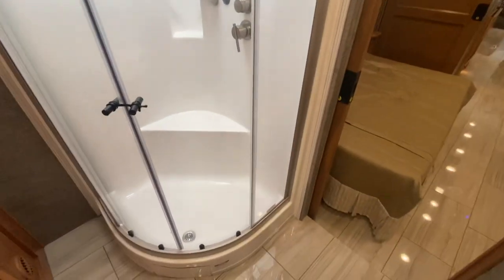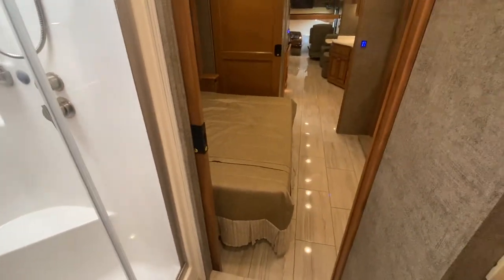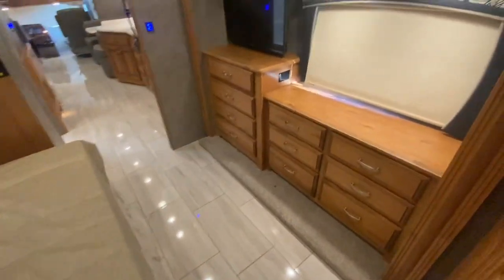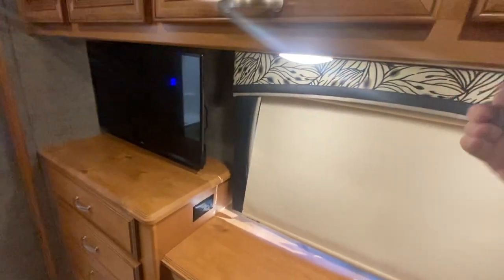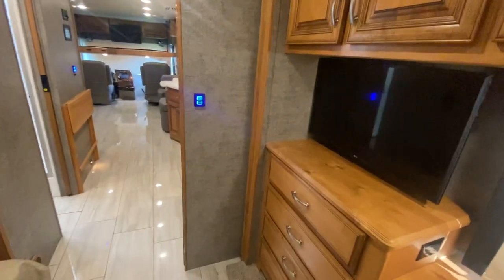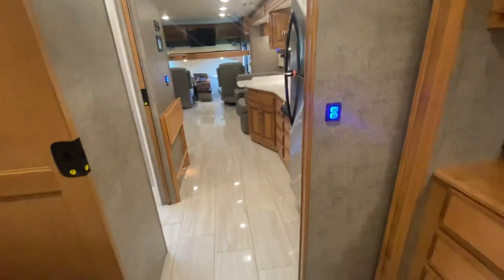So this coach is really, really designed for that large family who want to be comfortable. Two full bathrooms, so two showers, two toilets. Sleeping for 8 with your king size bed. Love the cabinetry in this one. Beautiful cabinetry. And it appears that everything is solid wood on this too. Unlike some of the competitors, you got solid wood here throughout the coach. So ton of value in this coach.